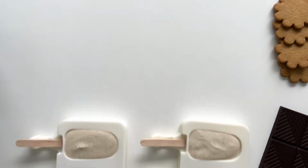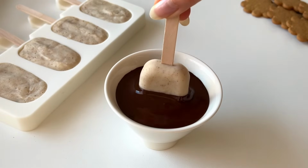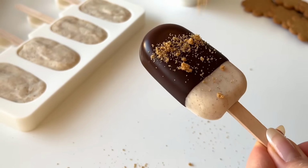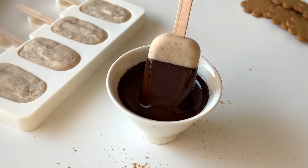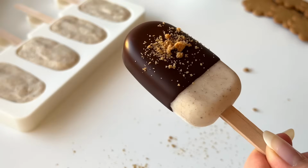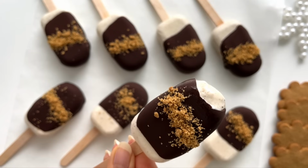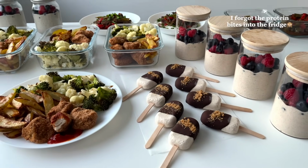Then I melt 80% dark chocolate with a little bit of coconut oil and I dip the popsicles in it. I sprinkle some crushed gingerbread cookies on top. These are such a fun and easy dessert idea for the holidays. And here are all the ready meals. Those were all the meals I meal prepped today.